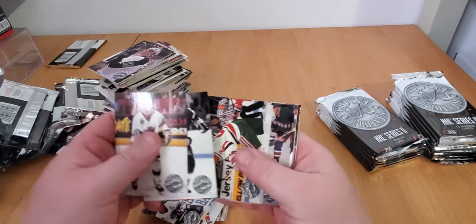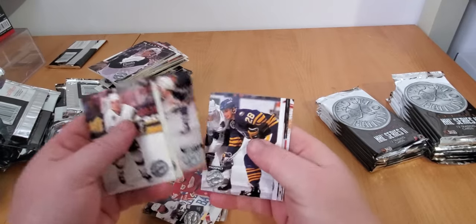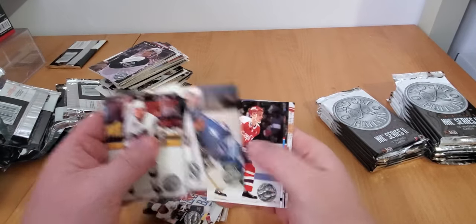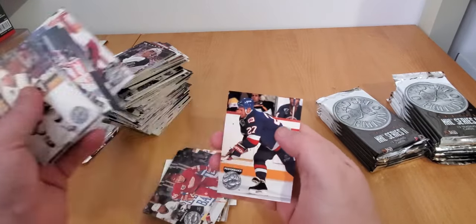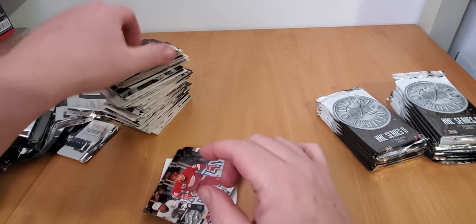Yeah, collecting back in the day wasn't really thought about in the same way it is today. So you're going to see a lot of the same cards.